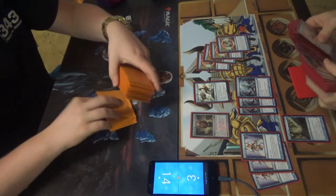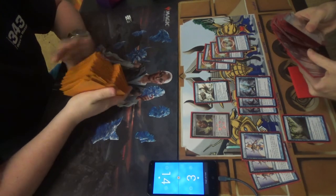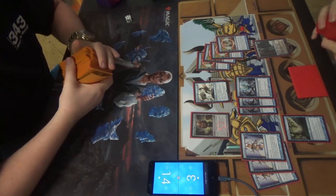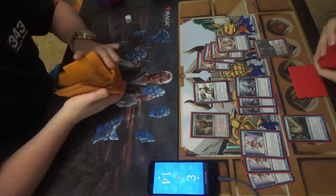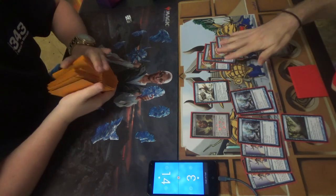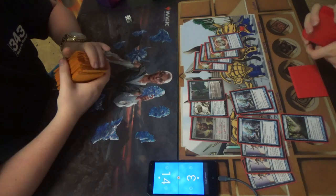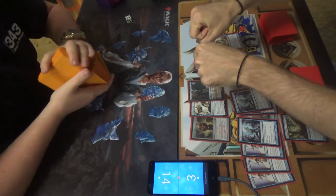Oh, well, we have Architect of Thought. That's right. Where are you, buddy? Architect is the side. Mind Sculptor main, Architect side. So, there we go. The change is that I took out the Serum Visions on the draw, as I recall. I think it was Serum Visions and the fourth Repeal for four Negates. And this is what I had game two. Alright, good games, man.